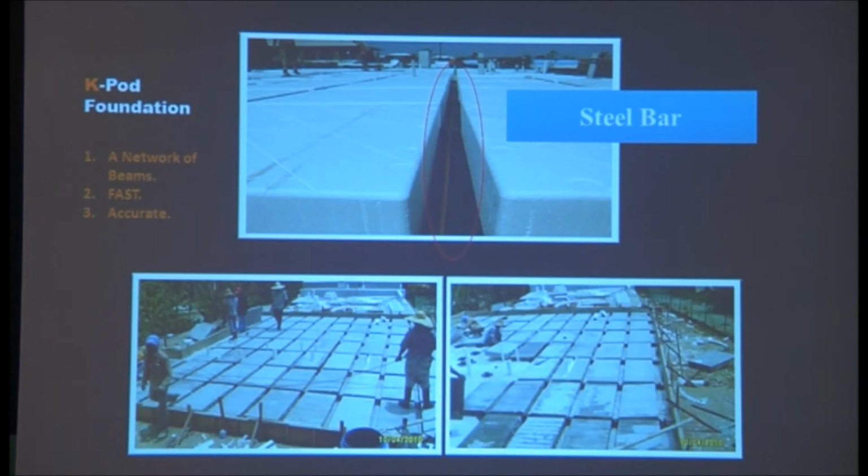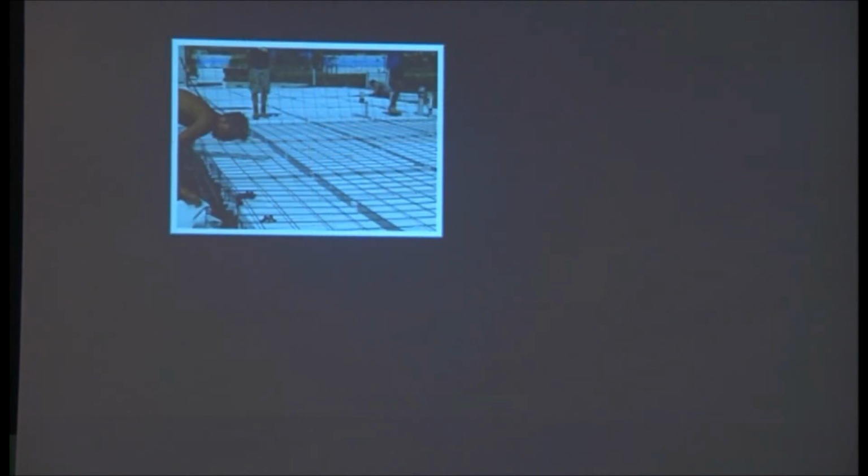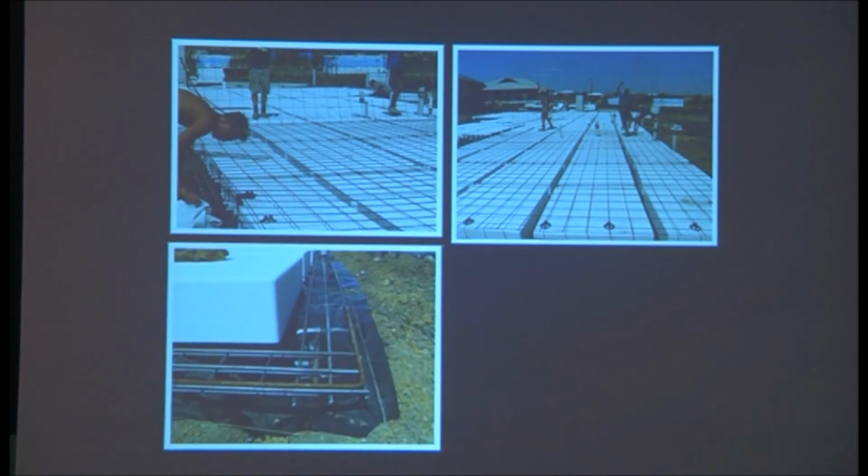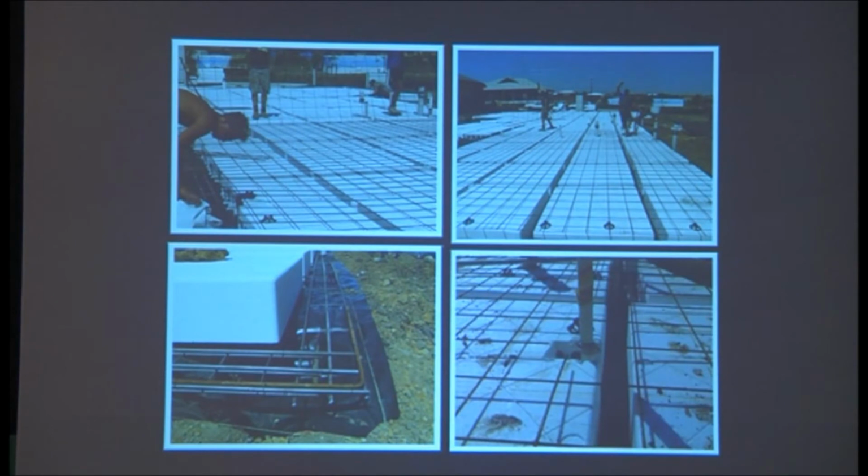So the network of beams running north and south, east and west, connects to the outside thickened edge beam. So I'll bring that up for you and we can see what's happening. So here, this connects to the thickened edge beam. Now this method here, that is a very fine piece of stainless steel mesh, with a stainless steel clamp.